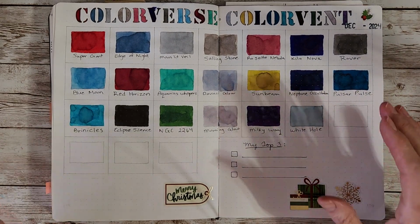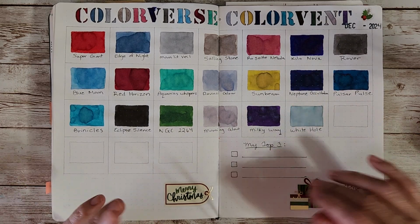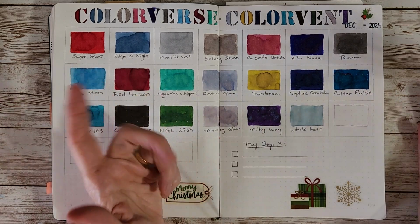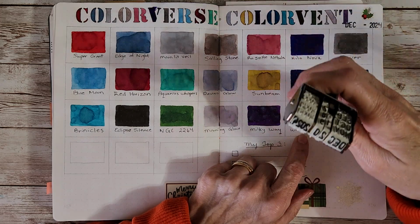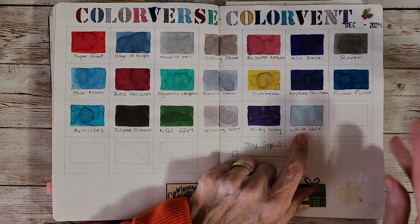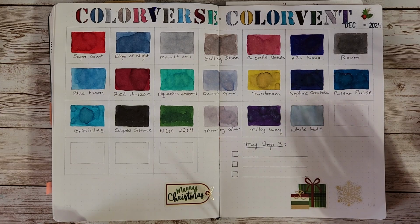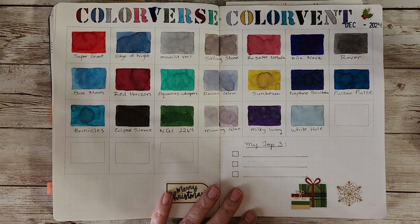So, we only have 4 days left, but I decided I would do this because to try and do all the rest of them would be too much. And I really wanted to connect with everybody today. So, today is Friday, December 20th. Is that the right day? I have to look at my stamper. Yeah, I think so. So the last one in this section is White Hole, which is very, very light. But okay, let me hop right into the ink journal and I'll show you what I've been doing.